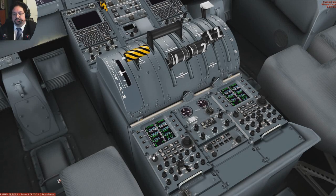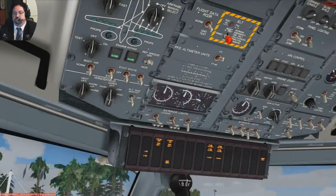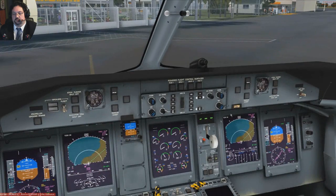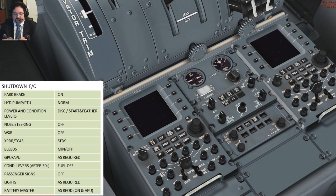Okay, we can turn off the radios now. 30 seconds, well past. Right, shutting it down. Good old stuff, let's check that shutdown checklist. Parking brake is on, hydraulic pumps are normal, power condition levers start, disc feather. Nose steering is off, weather radar automatically turns itself off when you touch down, but get that switch off. TCAS standby, transponder, just double check that.